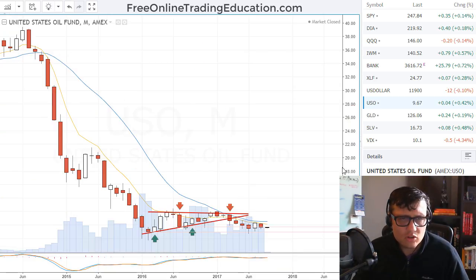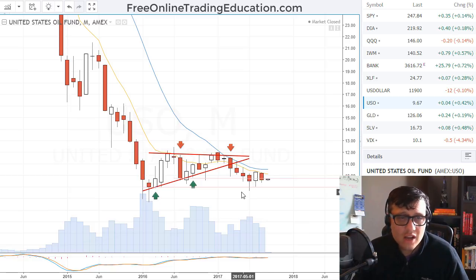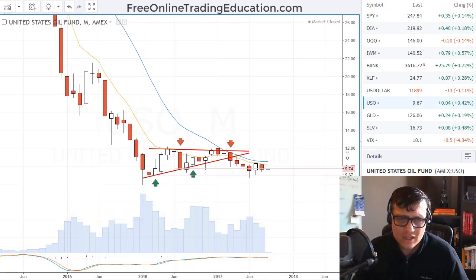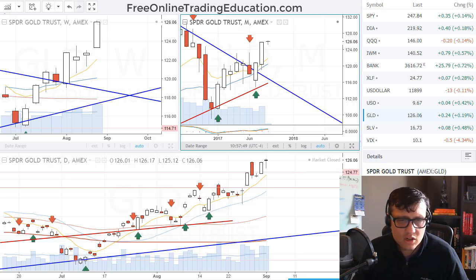Monthly chart on crude oil. Looks like it should start to go higher. It looks like it should, but it's under pressure. It needs to break over these things if it's going to, but it's looking weak to me on the monthly chart. All right, gold daily chart.